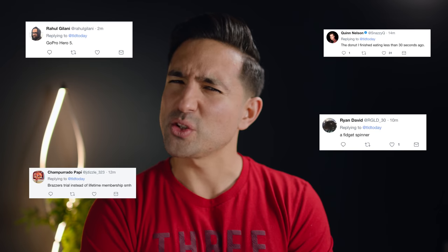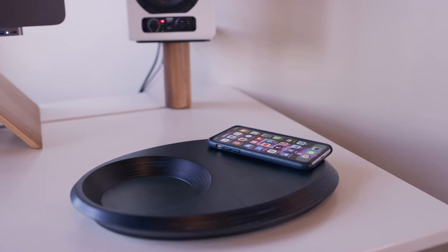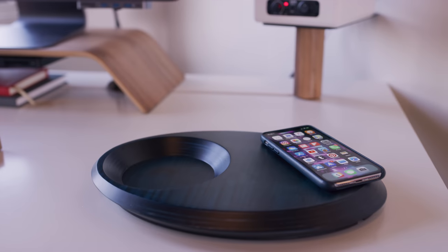Like really shouldn't buy, but you still wanted to anyways? That is this, the $200 wireless charger that you don't need, but still kind of want.